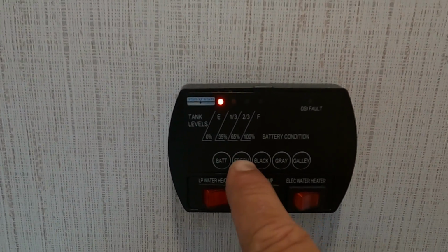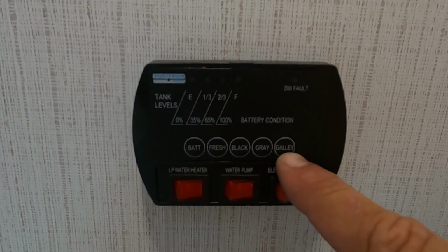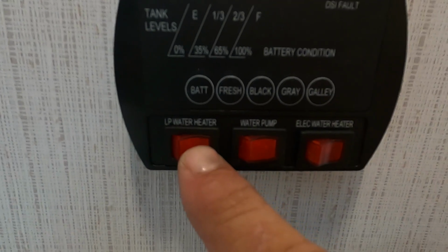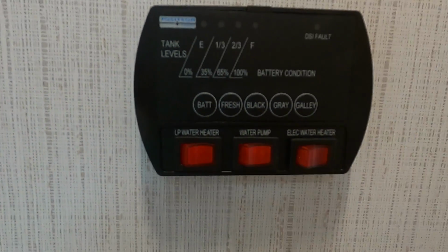Battery, fresh tank, that's when I said to hold down to tell when your potable water is full. Black and gray tanks. Here's where you turn on your water heater if hooked to gas, or your water heater if hooked to electric, and it does make a difference. Here's where you turn on your water pump.